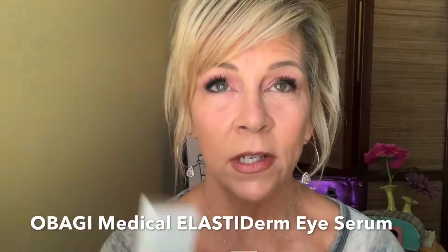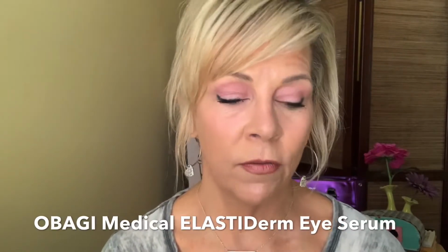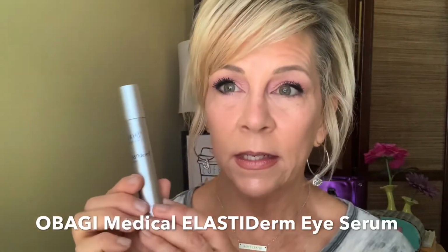I'm excited today to bring you what my under eye has been looking like here lately. Game changer move, game changer. So let me just say, I am trying a new product. It's an OBAGI product, medical grade ELASTIDerm. I think that's how it's said. It's an eye serum. I started it this week, so I haven't even had a full week. I've been using it for about 3 days. It is an under eye serum that's supposed to help with all the fine lines and wrinkles and puffiness. And I'm going to try it out. It is a roller ball.